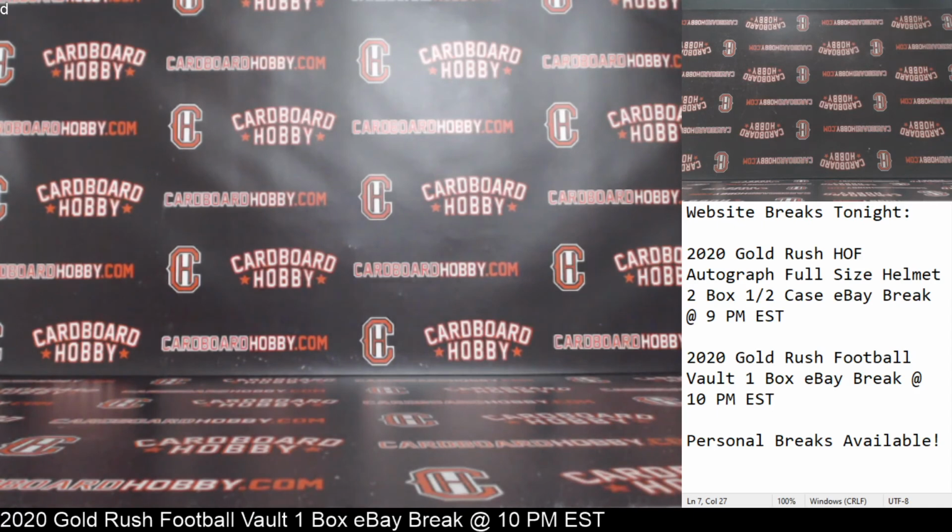Plus we got a luxury full-size autograph helmet break tomorrow night. It'll be our last luxury helmet that we have. So another big break tomorrow night as well on your luxury full-size helmet.